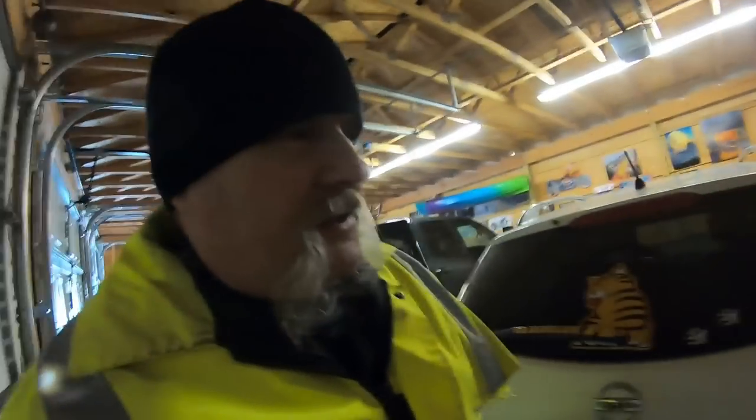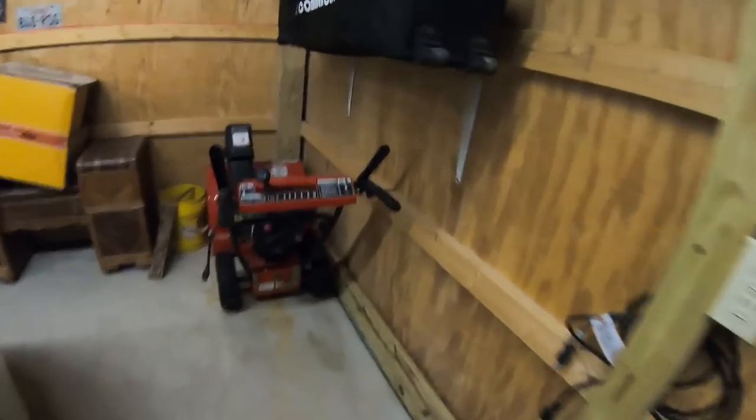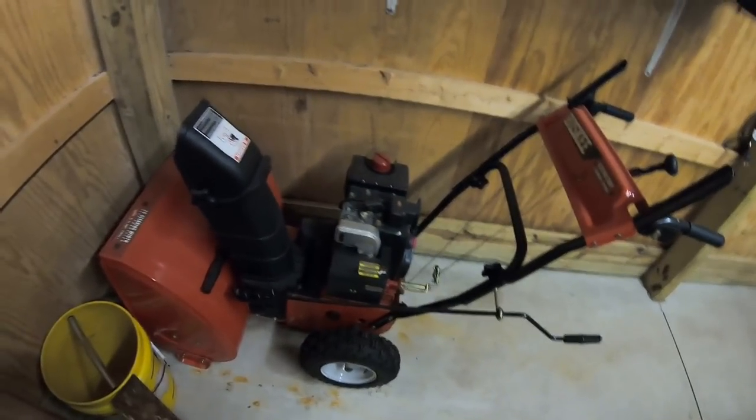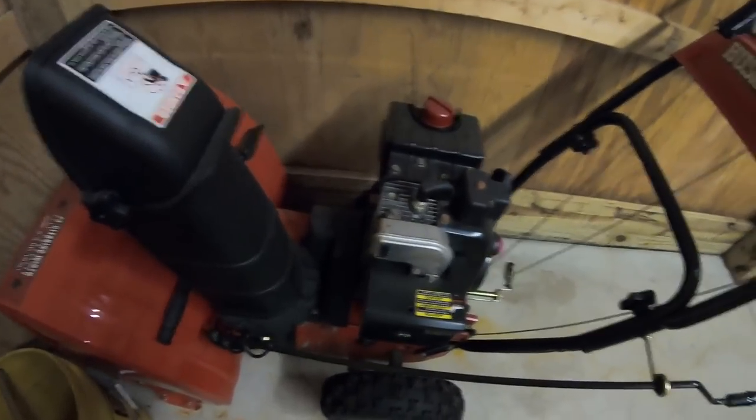Well, I'm all dressed for winter and ready to get this job done. There's the old snowblower back in the corner here. So I got to get this thing out. Go over it, I'll check the oil, fuel it up, and hopefully it performs okay for me.